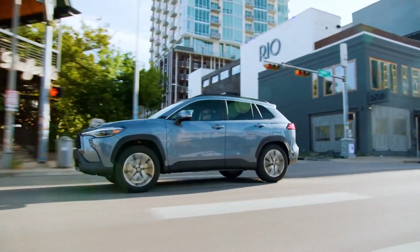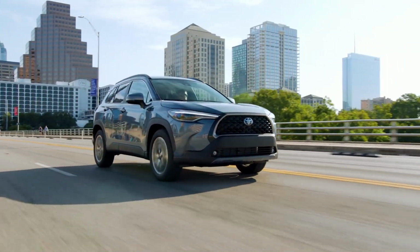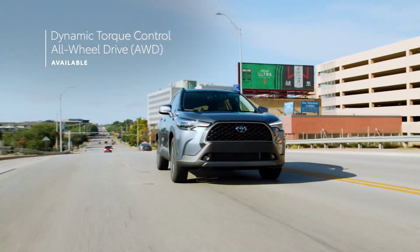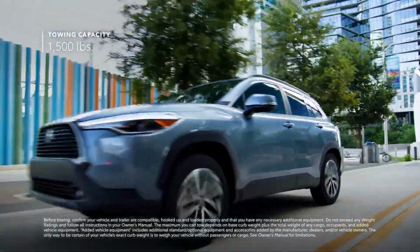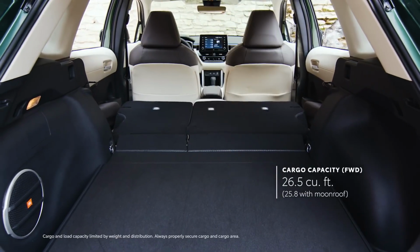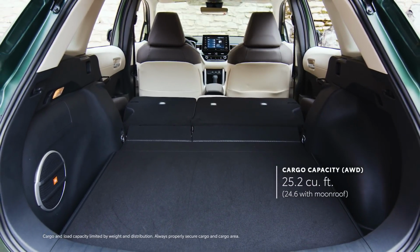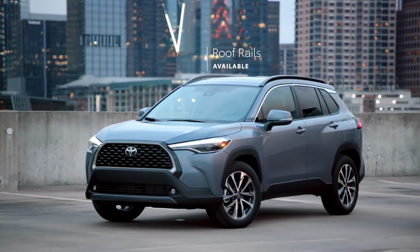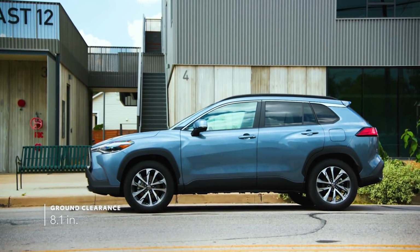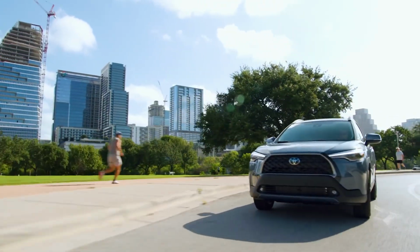First off, capability. Being a crossover doesn't mean performance takes a back seat. That's why Corolla Cross offers all-wheel drive on all 3 grades, and why it's rated to tow 1,500 pounds. You know, just in case all that cargo space behind the rear seat somehow still wasn't enough to contain the weekend plans. So, from the available roof rails offering extra storage up top, to a ground clearance of over 8 inches below, this crossover is clearly made to tackle the journey and have fun while doing it.